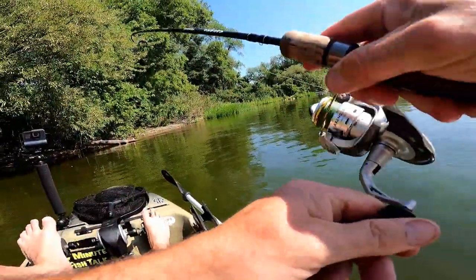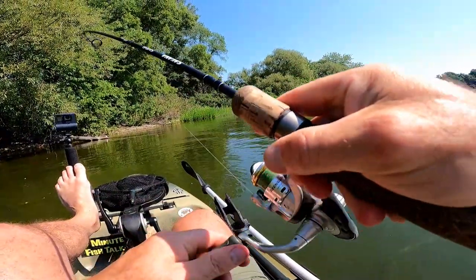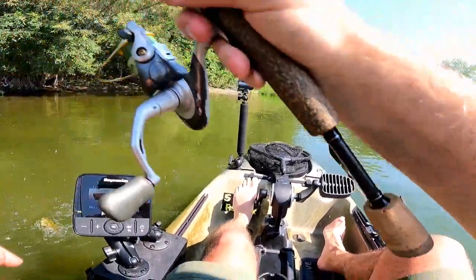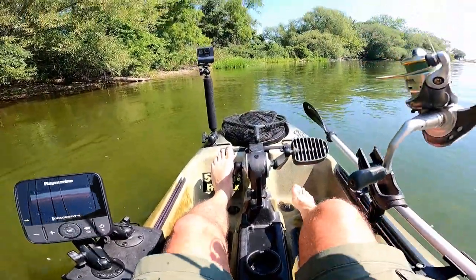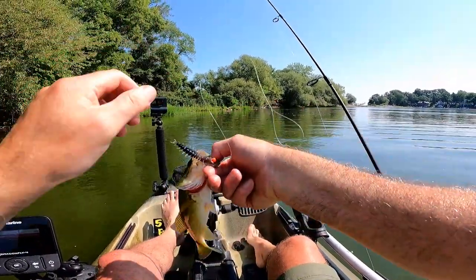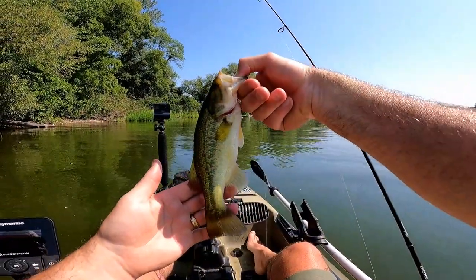There we go. Oh, we got something. You know what? Look by that log. Might be a rock bass. Come on. Little largey. Little largemouth. Got him on the Nikko Helgramite. Little dude.